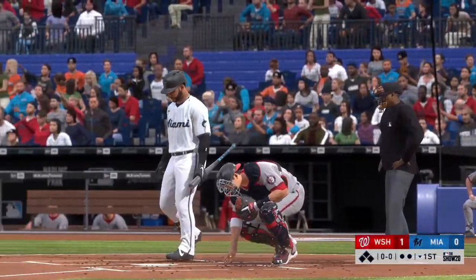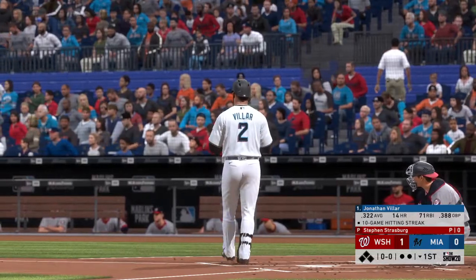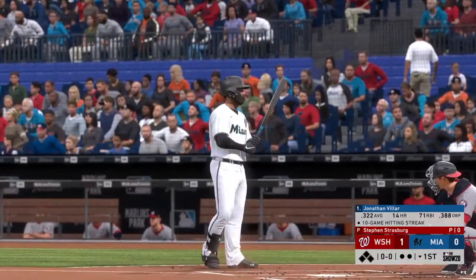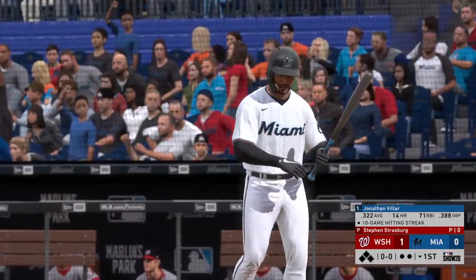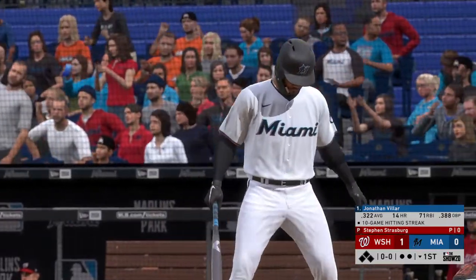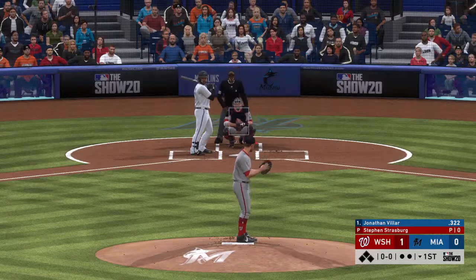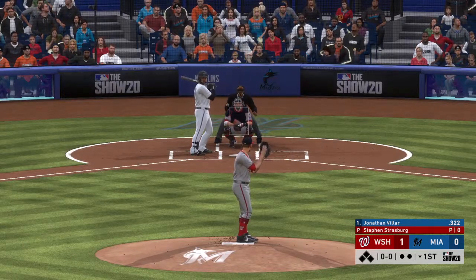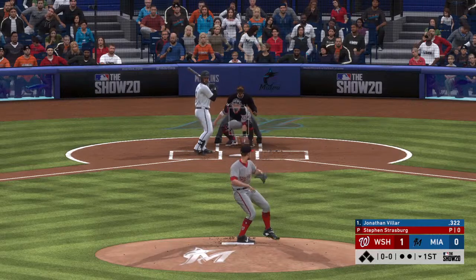Now at the plate, Jonathan Villar. And he enters play today, currently 5th in the National League batting race. What a terrific season this guy's having. Up near the leaders in batting average. Without a doubt, the highest average and the best hitter on this team. From the stretch.